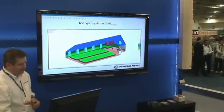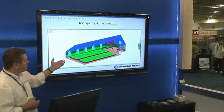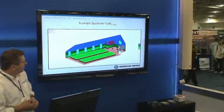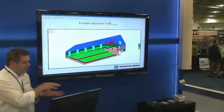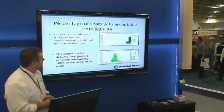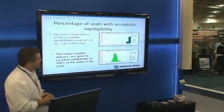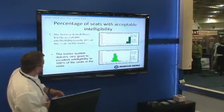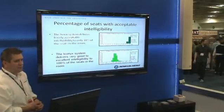But compare that to the ICONYX. Very clearly with ICONYX we get excellent intelligibility over the audience area, over the intended area, and that's as a direct result of controlling the beam and putting it on the people rather than letting it rattle around the space. And if we look at the statistics for that, the horn system gives us this top graph, which is barely acceptable to some of the people, and ICONYX is giving us very good to excellent for 100% of the people.